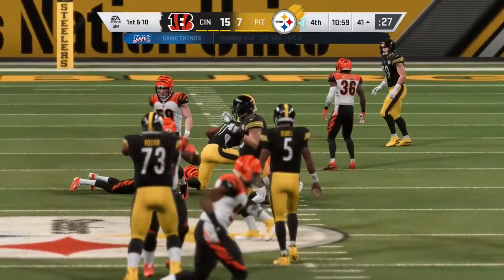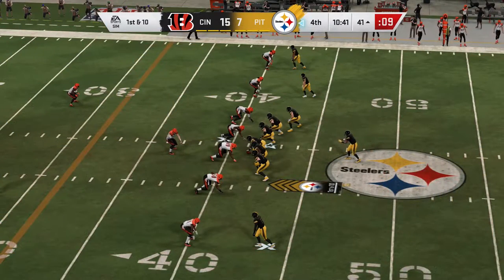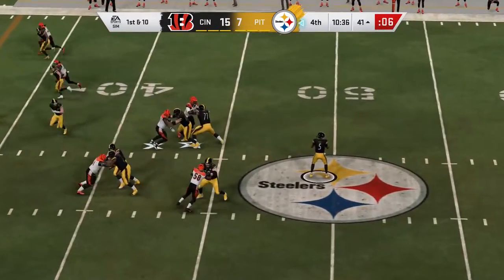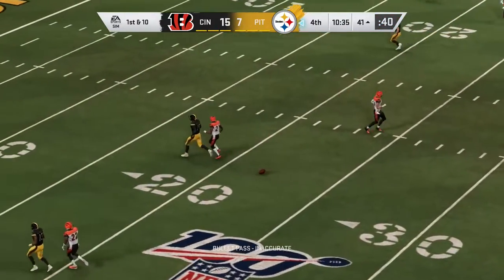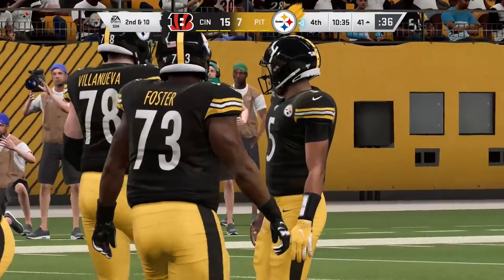Love how he runs his routes because it's all setting up your defender. Give him a little something one way, take it the other way. Head and shoulder fake. Sometimes you make one step to the outside, then break it inside. Really well run route. Throwing on first down, but this one winds up to be incomplete.